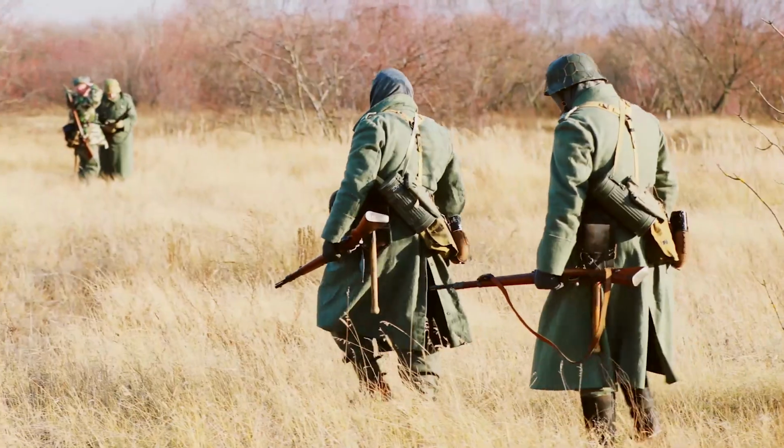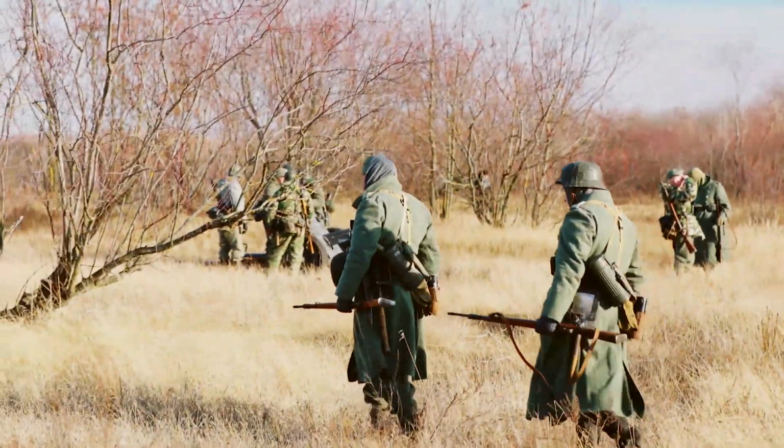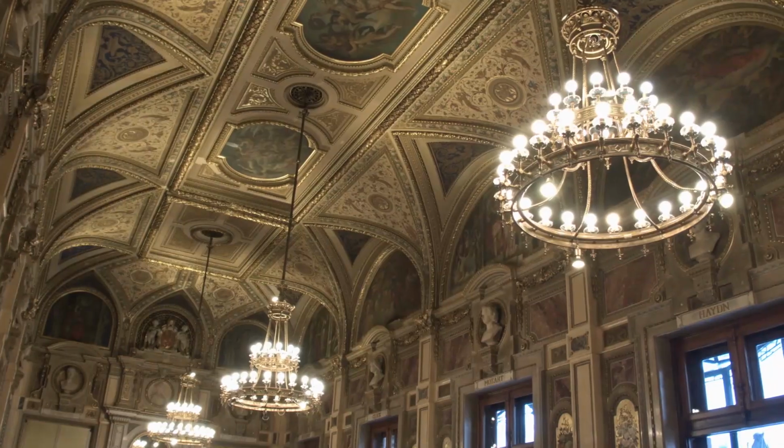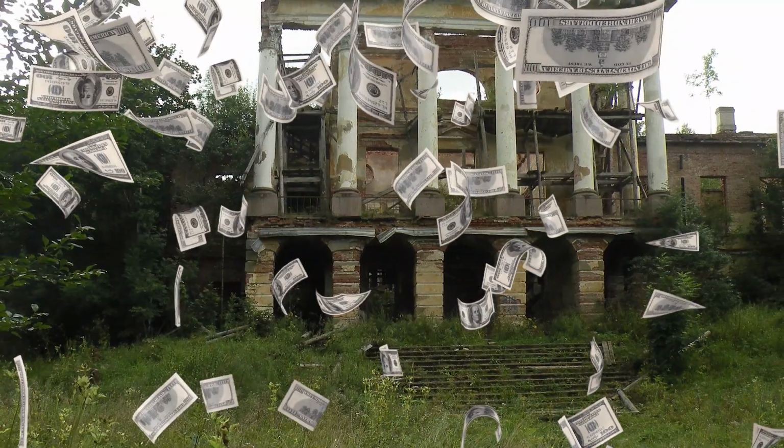The Germans fled Rapture and the surrounding areas after the Leningrad-Novgorod offensive loosened their hold on the area, effectively ending the siege. But they decided they weren't going to leave the palace behind. As they left, they set off explosives, leaving Rapture Palace in utter ruins. The palace has remained in this state ever since.